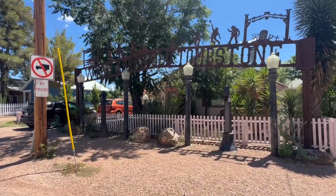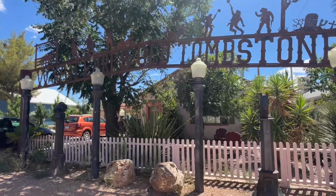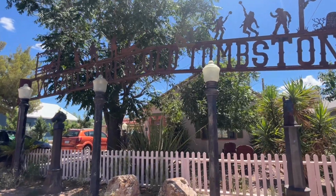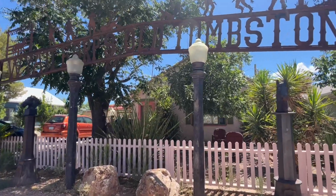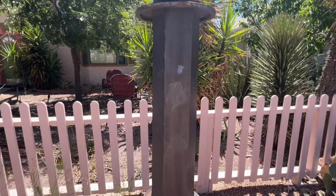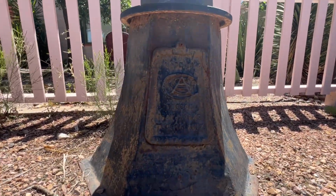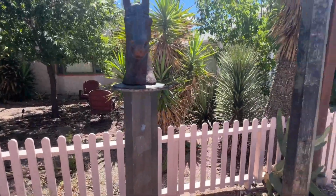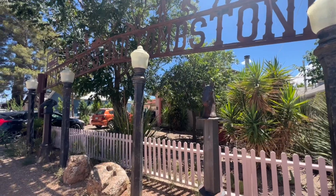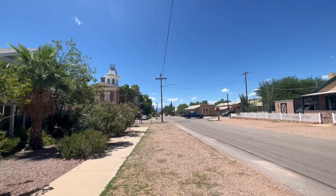I've always enjoyed this one here. I'm not sure where all this stuff came from, but it's really cool. And I'm pretty sure this stuff here is authentic. Looks to be pretty old. But yeah, somebody has quite a nice collection in front of their house here. Just right down from the courthouse, right there on the corner.